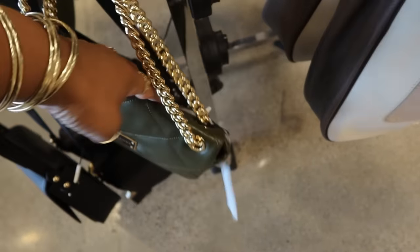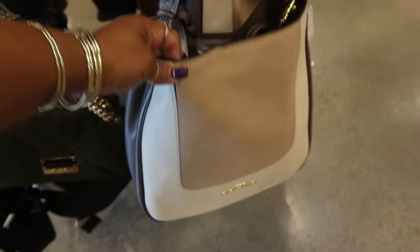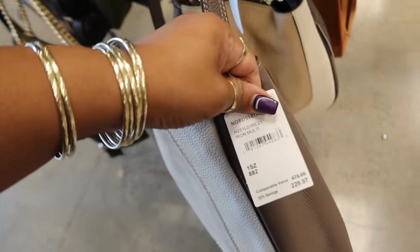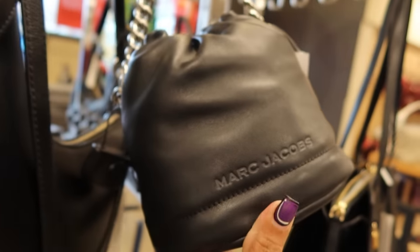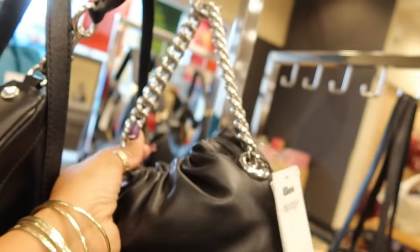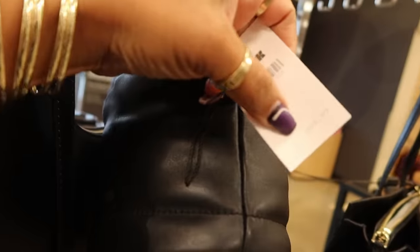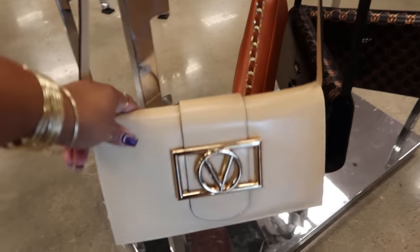This bag, $199.97. And then this one right here, I like the colors on this. It was $229. So all of these were the Marc Jacobs bags. This cute little bucket bag, which was leather. I like the chunky chain on that one. It was small and simple, but it was really cute for $209.97.